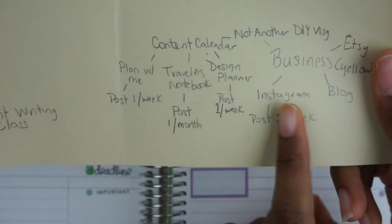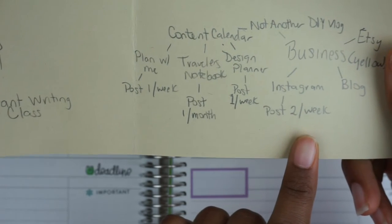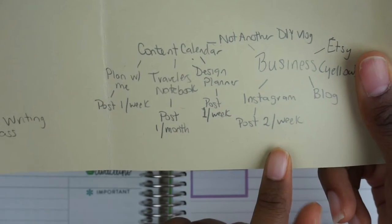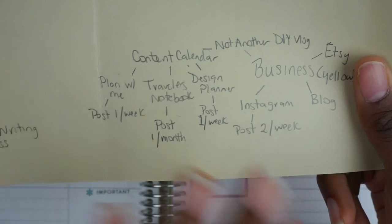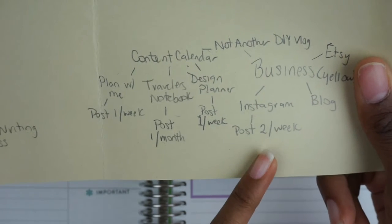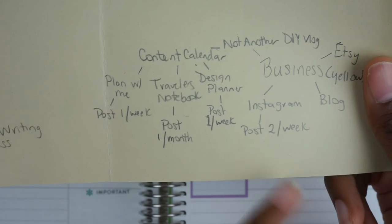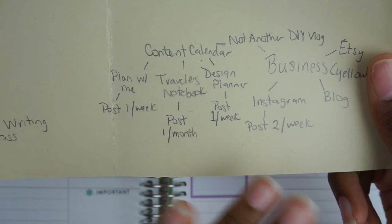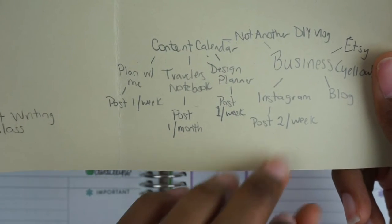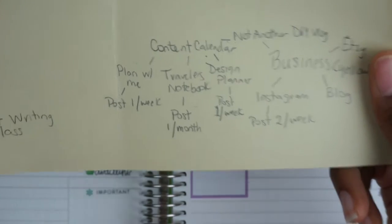And then last but not least is Instagram. I did have a lofty goal in December to post every day on Instagram. That did not happen. So guess what? We're going to post 2 times a week. And if I post more, great. But if I'm not posting 2 times a week, then I need to reevaluate what's going on. And I am going to be implementing something, I think it's called Planoly, where I can set the post to go on a certain day at a certain time. So I'm going to be implementing things like that. So that will definitely help. And then hopefully once I get the hang of it and all that good stuff, then I can increase that number. So that is business.